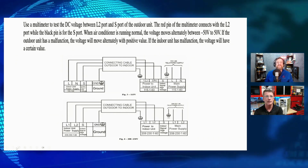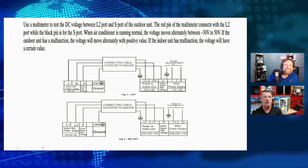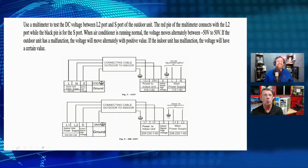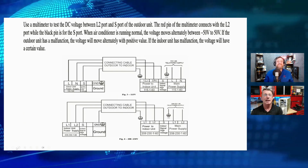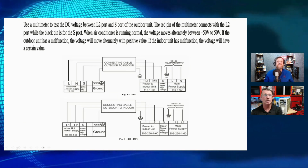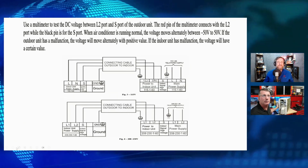This was a good one. This is right out of an installation manual from a Carrier that shows us the two different wiring combinations for 240 volt versus 120 volt and what is being used as the common. What you'll notice is that on that 115, 120 volt one on the upper, which is what I'm going to be using on this particular unit right here, this is a 120 volt system.